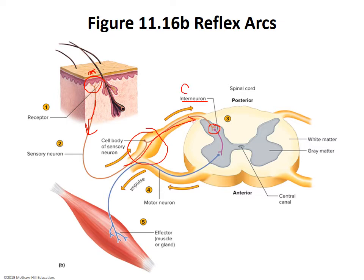The interneuron is the only one of these that is considered a central nervous system portion. So this interneuron is going to decide what's going on. It's going to analyze it, say, all right, we had this happen before, what did I do before when it happened? Did I like it? Did I not like it? Do I want to change it? Do I want to do the same thing? All those go through this little interneuron. When something decides to be done, it's going to synapse with a motor neuron. Now it's going to go out. That motor neuron can also be called an efferent neuron, and that will drop off its information on an effector, which is usually a muscle or a gland.